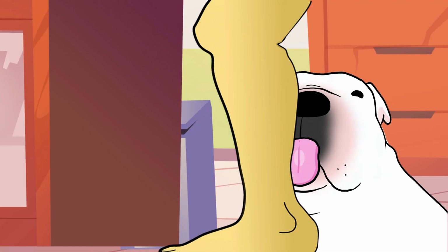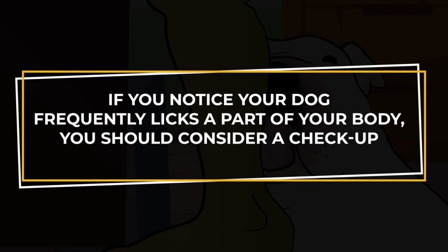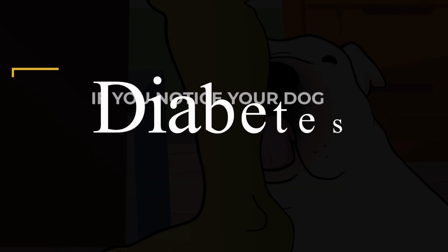When a dog detects cancer in any part of the human body, it will try to lick it at any chance. If you notice your dog frequently licks a part of your body, you should consider a checkup.